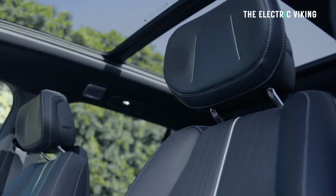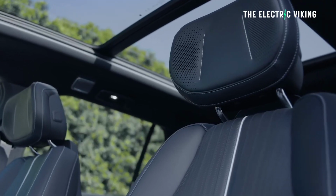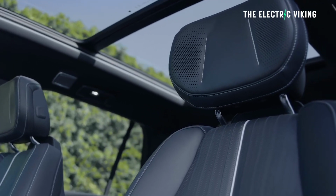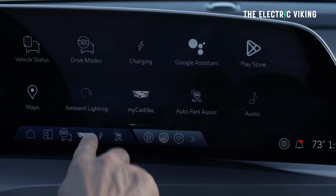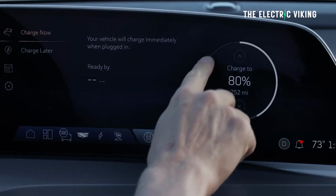So what else do we know about it? Well, honestly, the inside does look bling. If you love bling, it's got plenty of screen acreage. Acreage, is that a word? Yeah. Anyway, the screen's massive, as you can see at the front.